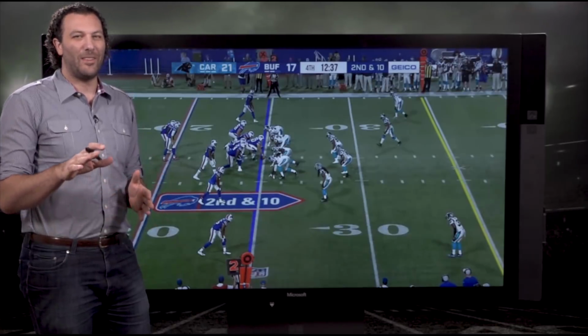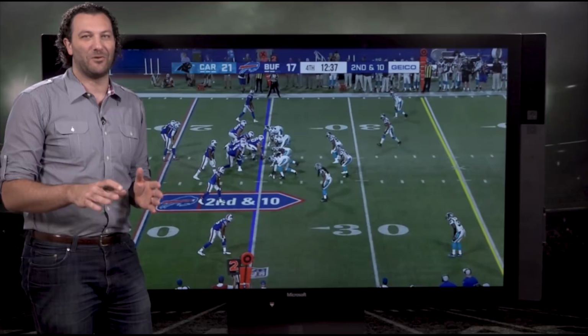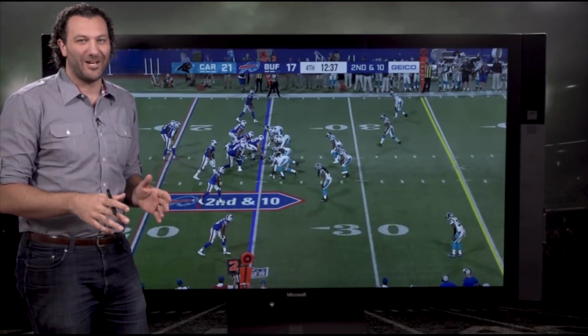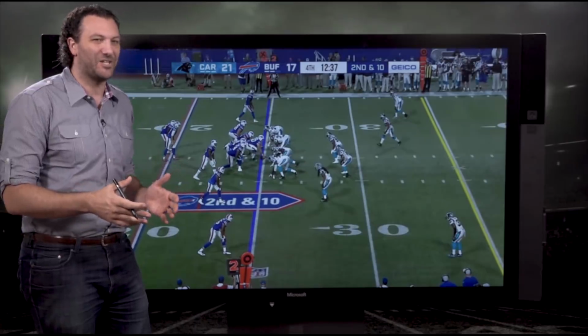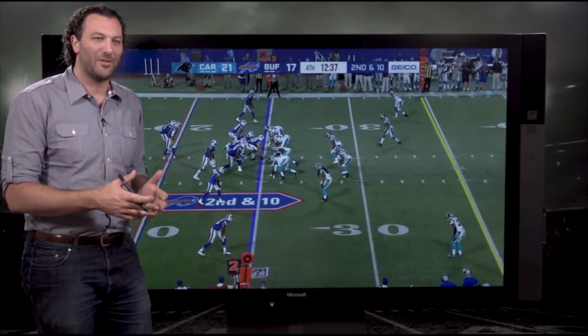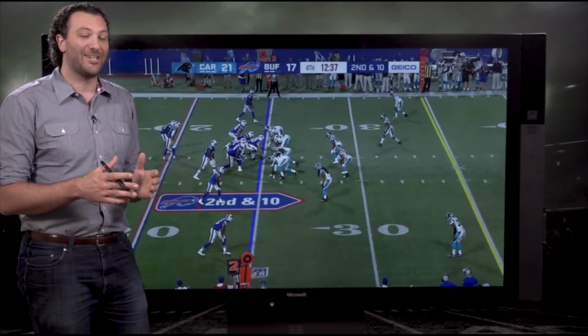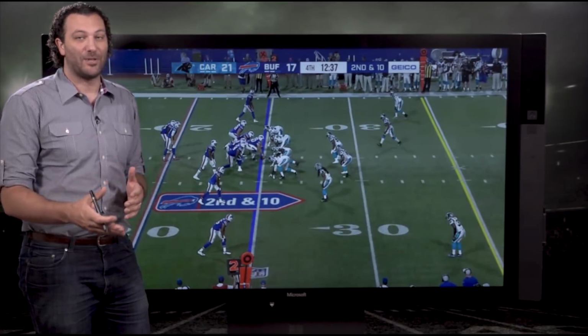I know there was one video that went viral, the video of him giving the little hook shot on fourth down that almost got intercepted by the Panthers. It was a bad decision. Josh Allen will have some of those, but I want to focus on some of the other throws. I want to focus on his incredible velocity and some of the downfield passing.